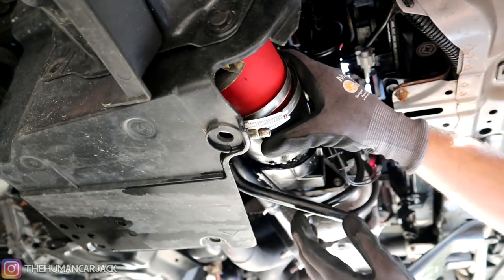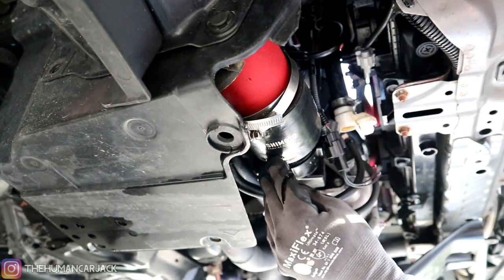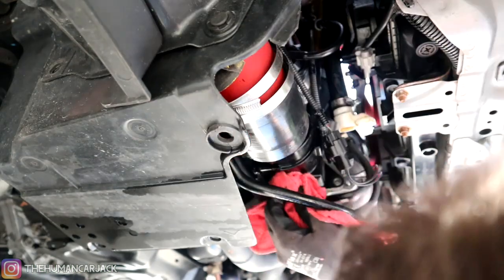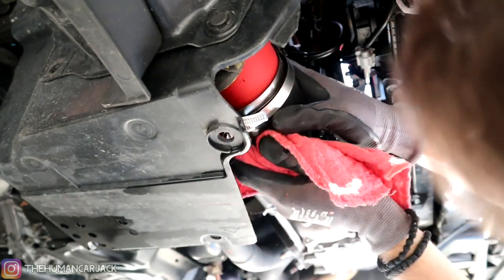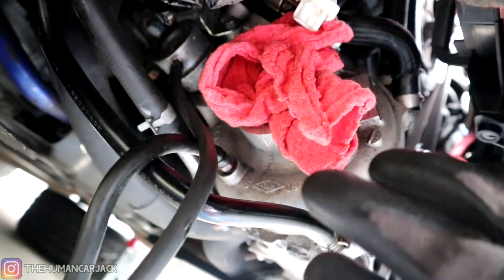All right, so I just actually removed this coupler, and there's a whole bunch of oil leaking out of here. So it might actually be our stock inlet. That's crazy, man. There's a lot of it. Holy crap. So far I don't see any cracks in it, but when we remove it, we might be able to tell a little bit better. Stock turbo inlet is off. We got the turbo all sealed up with a rag there just so nothing goes in.